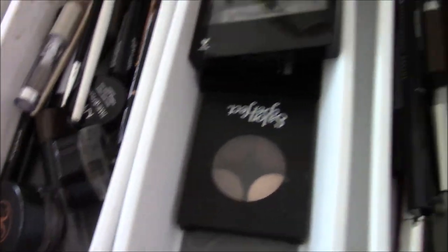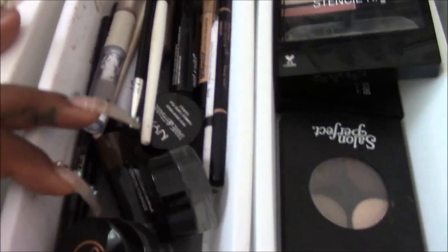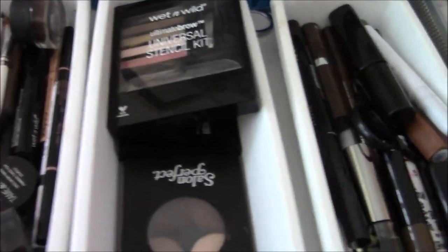Now, here we go. This video is not that long. We're going to go into these three Muji drawers, and these are probably going to be everyone's favorite because they all house eye products. I know. All of my eye products. So let's start here. In this top drawer, we have brows. These three house all my brow products, from pomades to pencils to brow gel, everything like that.